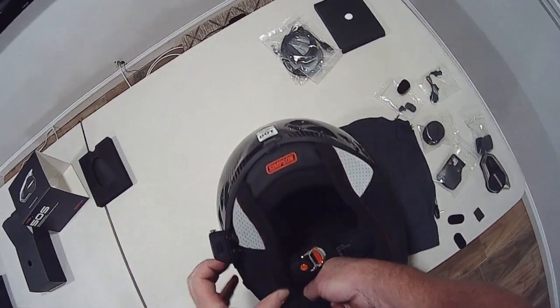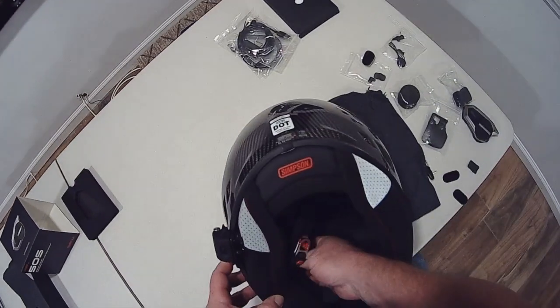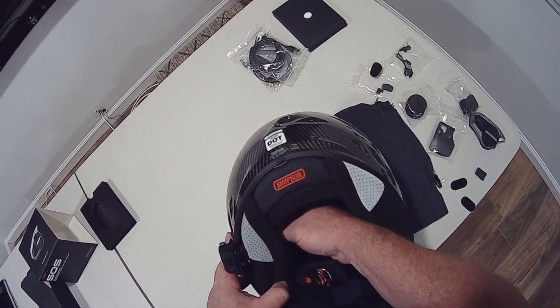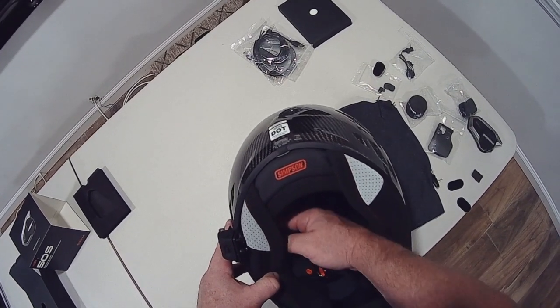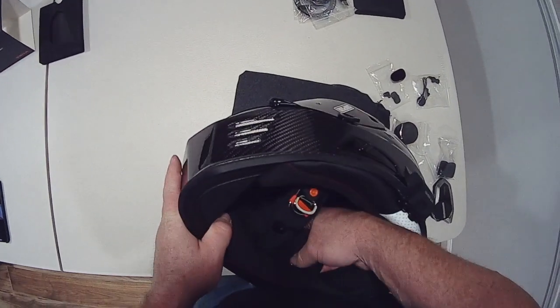Easy enough. Now the one thing is when I put these snaps on, I just want to make sure I don't clip any of these wires, because that would be a problem. Could definitely cause the speaker not to work or the microphone not to work. So I want to make sure I don't clip any of those wires. Just tuck that off to the side there. There we go. Put the 3 on the other side.